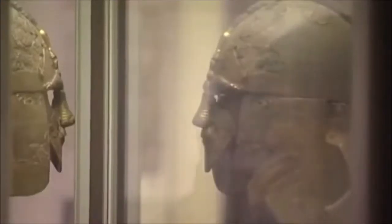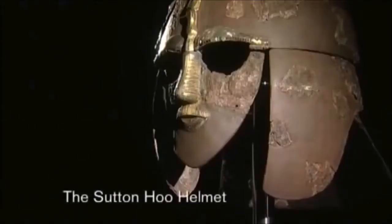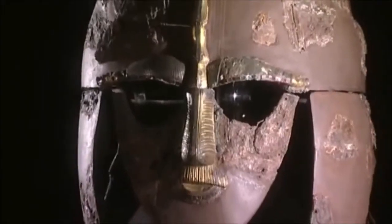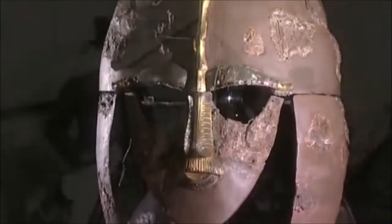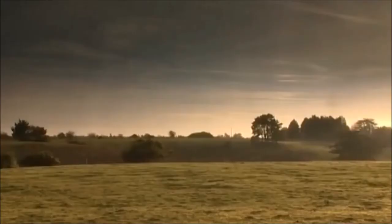At the top of these stairs is some of the greatest treasure ever found on English soil. More than 1,000 years old, some call it page 1 of British history. It is the Sutton Hoo treasure, with this helmet at its centre. That the helmet was ever discovered at all was down to the efforts of one woman, Mrs. Edith Pretty.